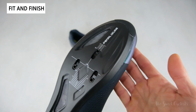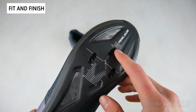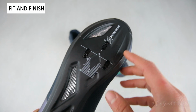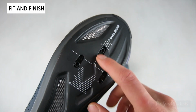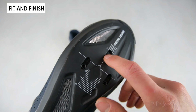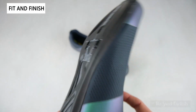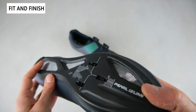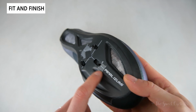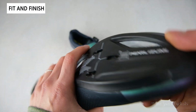It's a standard 3-bolt setup, so you can put SPD-SL or Look. A nice little adjustment indicator, so you have the marks on the front, back, and side, with fore and aft adjustment for each bolt so you can get the fit just right. But the ventilation here is probably the coolest thing, so definitely nice, large, and open. And you have these interesting little divots here as well.